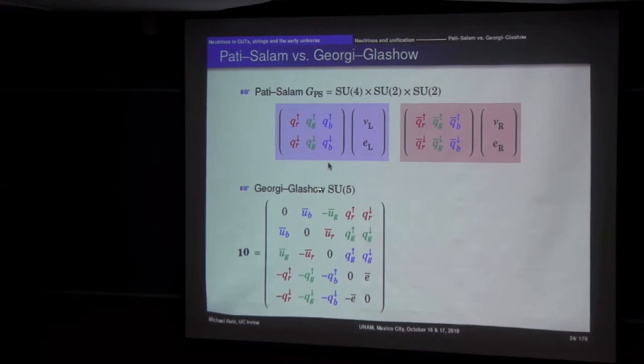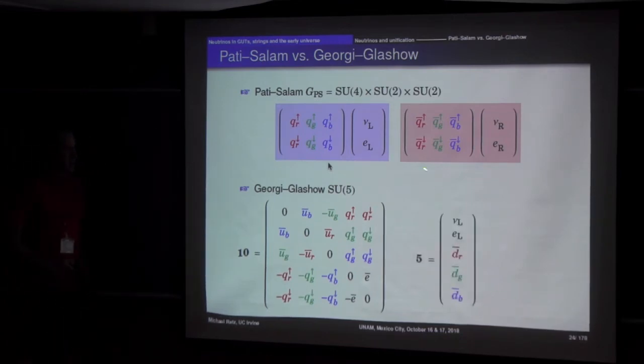Another way to do the unification is going along the route pioneered by Georgi and Glashow. They put the standard model left-handed quarks, the right-handed up-type quark, and the charged lepton into this 10-dimensional representation of SU(5). So this is an antisymmetric SU(5) matrix. And there's really a miracle going on, because this fits into this representation even more: there's a unique U(1) in SU(5), and this precisely gives you the right hypercharges for these guys. And the remaining representations fit into the 5 bar. Sorry, I forgot the 5 bar. It should be 5 bar.